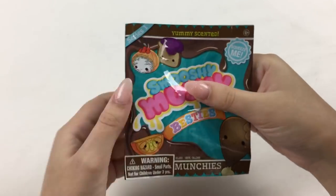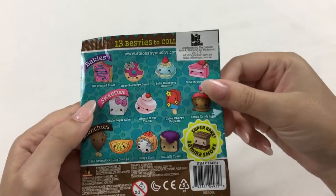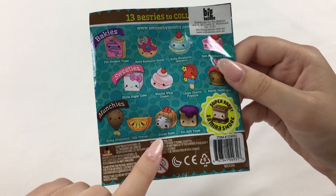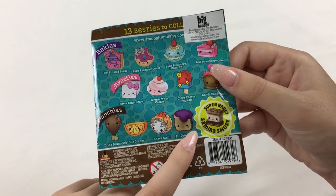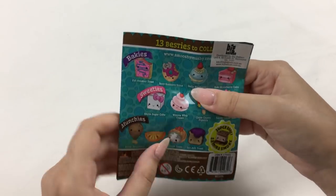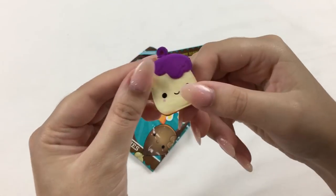Next up, let's open the Smooshy Mooshy besties. So this is from the Munchies series, and here are the different ones on the back. So there's the Drina drumstick, Ola orange, Shea sushi, Jolly jelly toast, and then the super rare is Samira s'more. So this one feels pretty flat, so I think it might be Jolly jelly toast. So let's open it up and see. So let's see. Oh yes, it is the little toast.